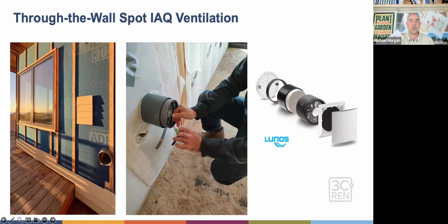and we tend to use a lot of these Lunos fans. I think there are a couple others on the market, but builders like to use what we're familiar with, and learning new things on the fly just adds another step in our day. So I've been using these for a long time. I know where to get them. I get them efficiently. We get them efficiently. I know a few other people are starting to use them around here.